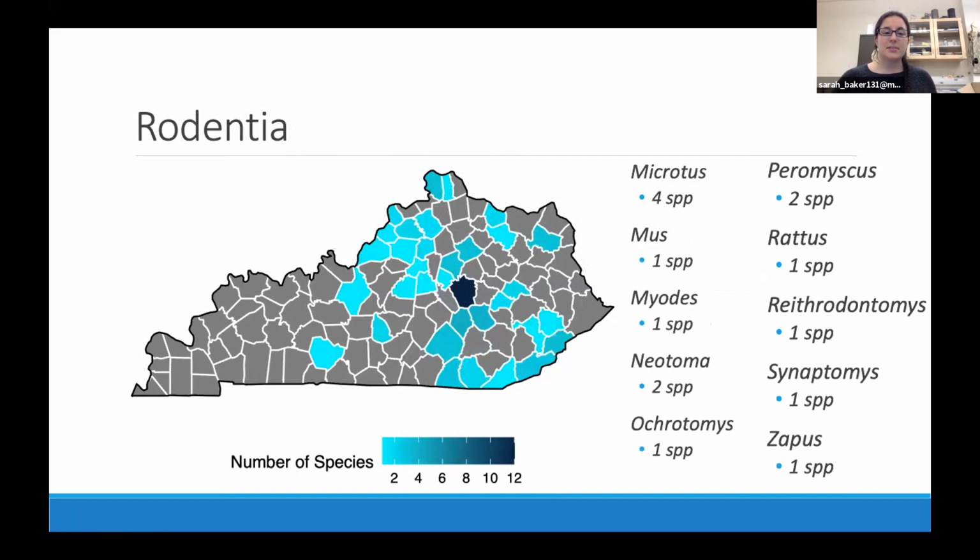And I also wanted to look specifically at the number of species. So the last 3 maps were just looking at the total number of records, and this is breaking it down by the specific number of species that have been recorded within each county. And so for the Rodentia overall, I found that most of the genera only had 1 species represented within the collections, with Microtus, Neotoma, and Peromyscus being exceptions to this rule. But even though we're looking at a slightly different classification here, we still see the same pattern of the collections being biased towards Madison County.